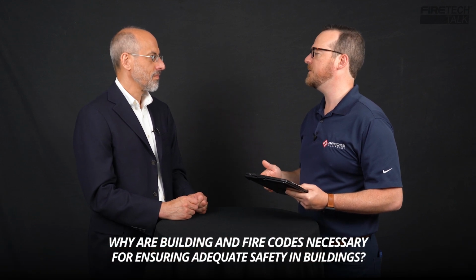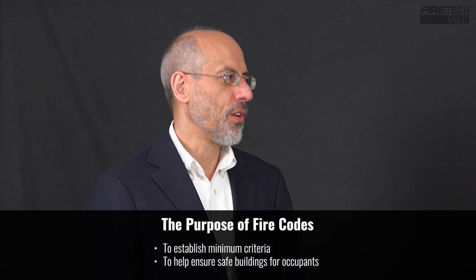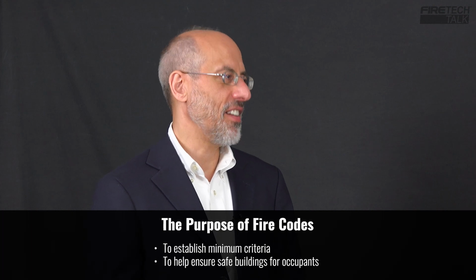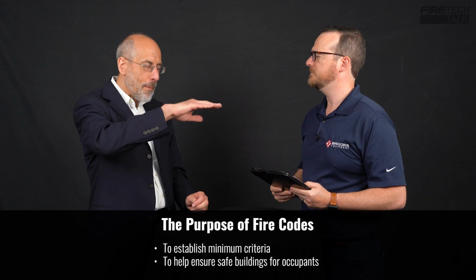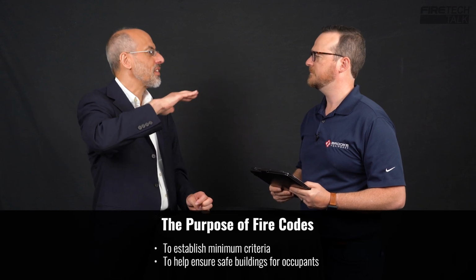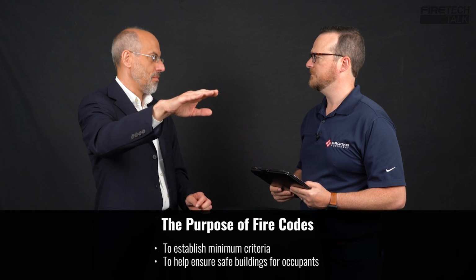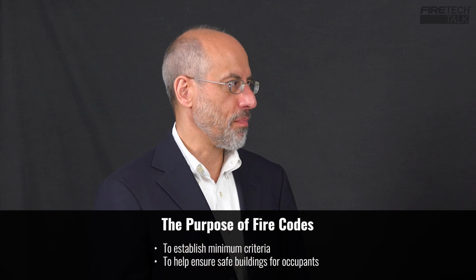Couldn't we just leave it up to the building or business owners to make sure that there's adequate safety? Well, every reputable building owner or business owner is going to want their building to be fire safe, without a doubt. But society has a responsibility to define what's the minimum level of safety. And that's what these fire codes and building codes do, is they establish that minimum level of safety. That's kind of what society expects from their buildings. They want to know that if somebody enters a building, is that building going to be safe?